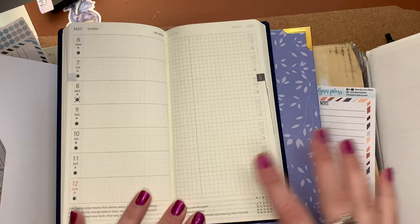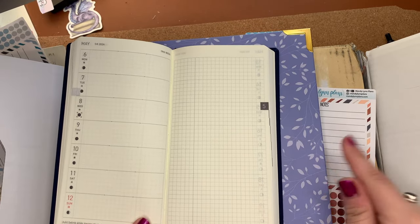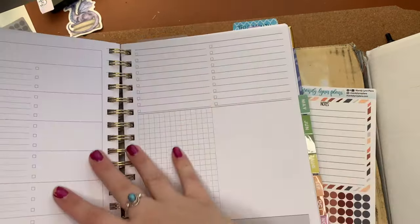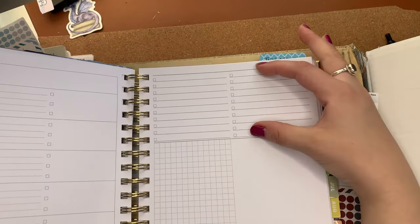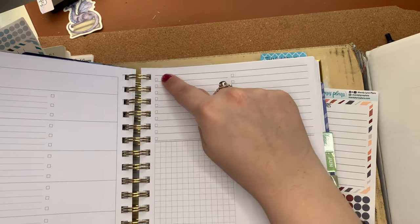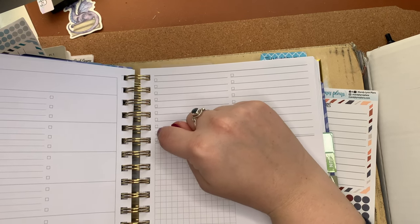And why I think this will work better for me is because I actually waste a lot of space in this one. So for the sprouted planner, I don't even use this column over here. I usually just put a vinyl sticker or some washi tape over here, because I just use this side. So that's like what, 1, 2, 3, 4, 5, 6, 7, 8, 9, 10.